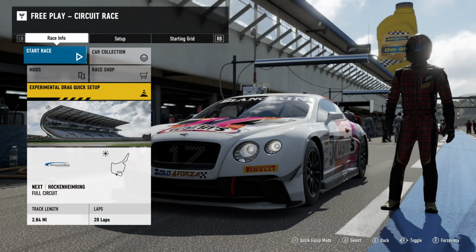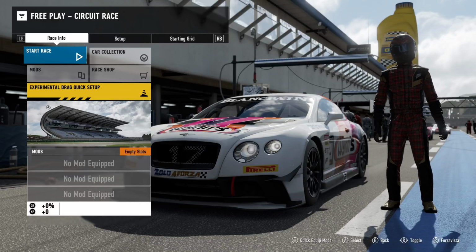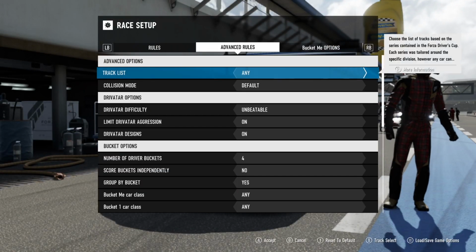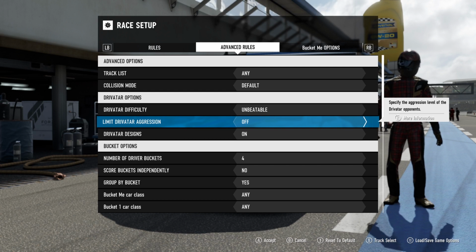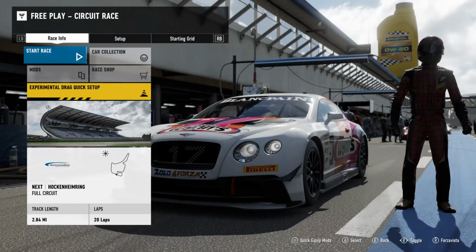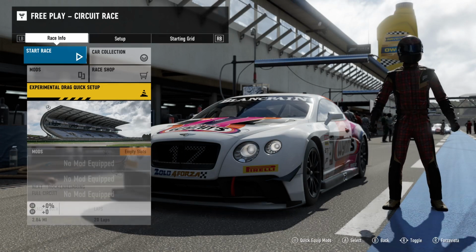So with that, I'm not changing anything as far as the AI I'm racing against. Actually, I do want to check one thing really quick. I want to make sure it's unbeatable, limit driver. That's half my problem. That's why I'm getting by them. I want them to be ruthless. But we're not going to limit the drivatar aggression. That will help a little bit. Okay, so I'm going to run 20 laps and let's see what happens.